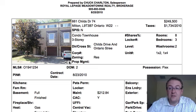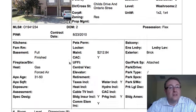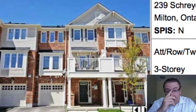Now Childs is at 249.5, so we've got some good condo townhomes. I threw this in the list. I profiled it yesterday, so I'm not going to go through it, but I was pleased when I did see it. So that was my mistake. But Schreier is next one at 273. Now we're getting into freehold homes.